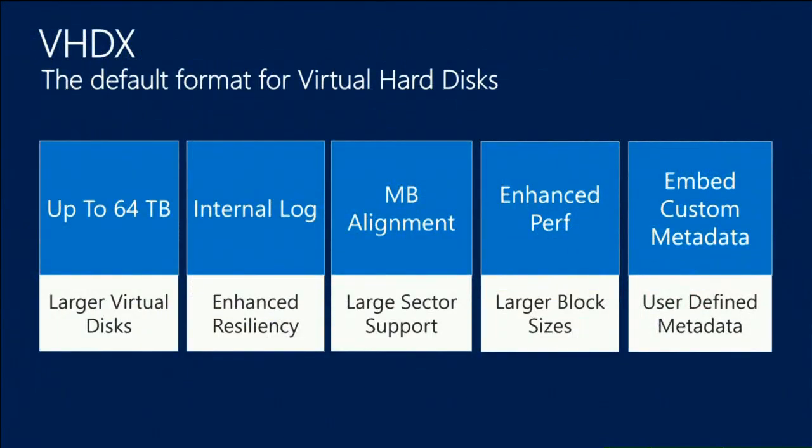VHDX was something else that we introduced in 2012. I'm hoping some of you are using it already. If not, I urge you, please start migrating from VHDs to VHDXs. The benefits are numerous. We designed it from scratch. VHD was a 10-year-old technology that was great when virtualization was being introduced. It was a cool thing for consolidation, but not the right thing for mission-critical applications, not the right thing for the future.